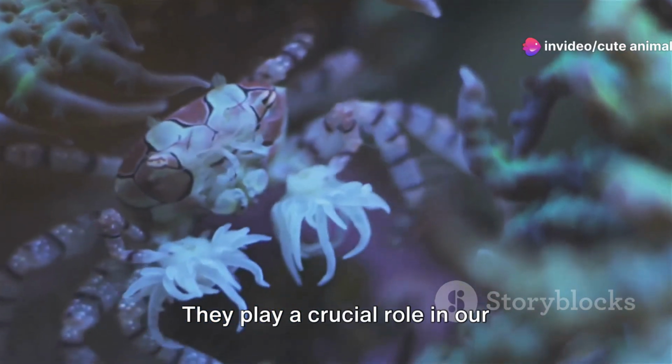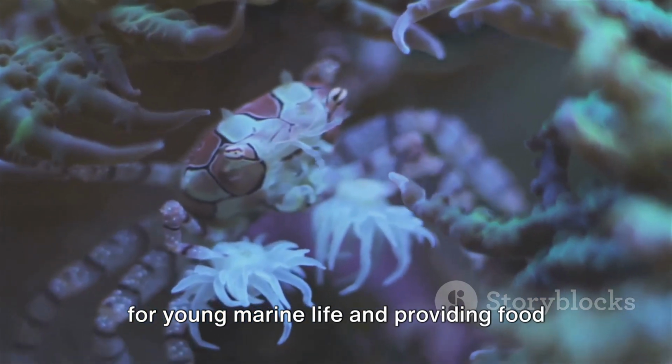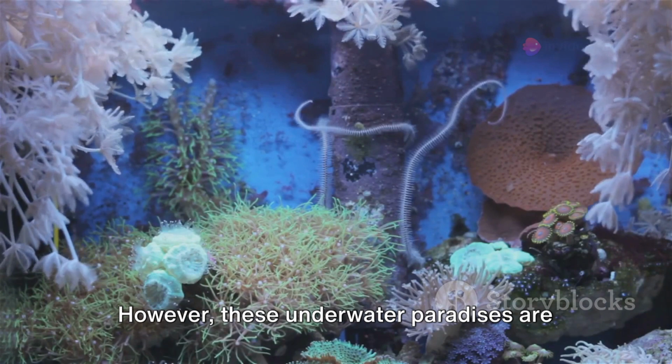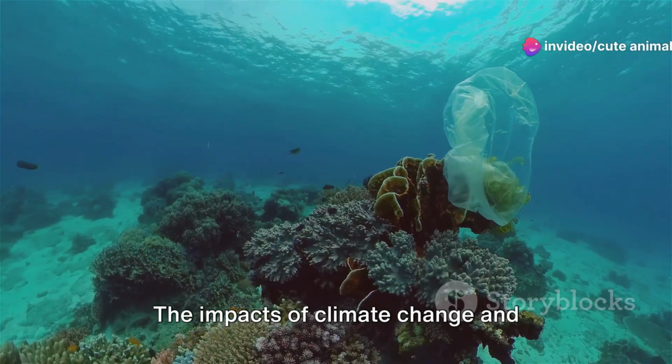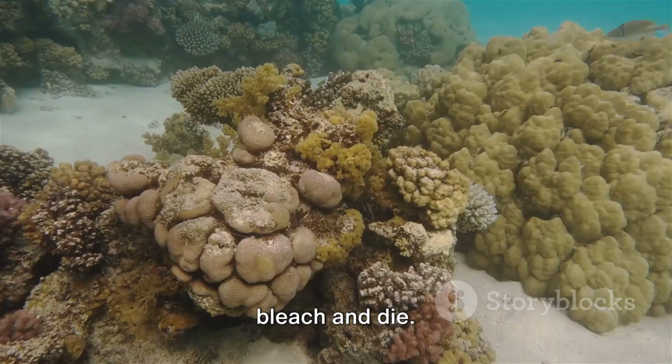They play a crucial role in our ecosystem, acting as protective nurseries for young marine life and providing food and shelter for a multitude of species. However, these underwater paradises are under threat. The impacts of climate change and pollution are causing these reefs to bleach and die.